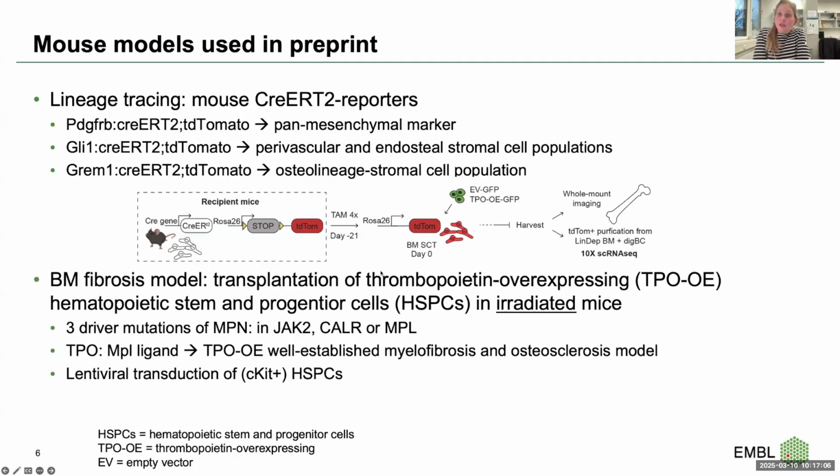And then here they have an inducible bone marrow fibrosis model. They do a transplantation of thrombopoietin-overexpressing hematopoietic stem cells, also called TPO-OE. TPO, thrombopoietin, is an MPL ligand, so it kind of mimics the MPN with the driver mutation in MPL. Throughout the paper, they here and there threw in another fibrosis model, but for now I skipped that. I thought it became a bit too complex. But this also recapitulates the human system.